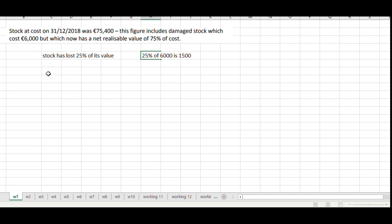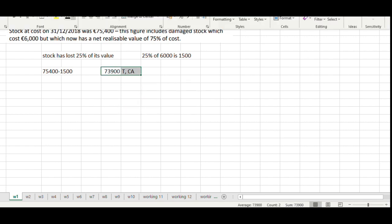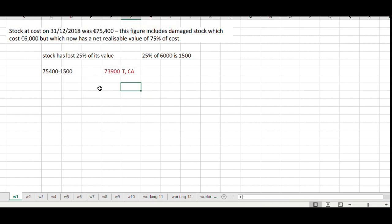So what we're going to do, we're going to take that away from the stock figure. So 75,400 minus 1,500 gives you 73,900. At the moment, that is our trading figure, and that is our current asset figure for closing stock. Now that may change as we go through the question. Generally in the depreciation note that would change, but at the moment that is our figure for closing stock. I'm just going to circle it here. 2 places it would go.